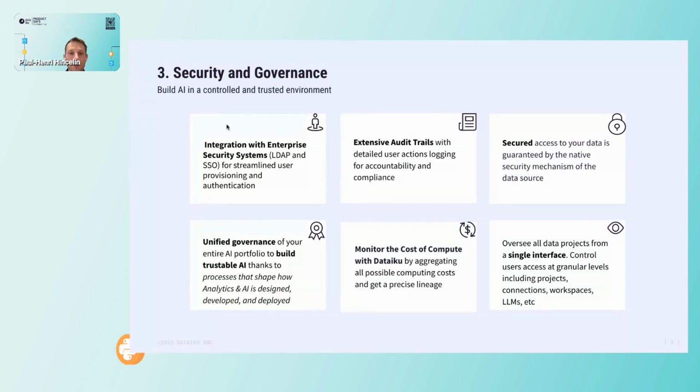So just having a look at each of those blocks. Here, for example, the integration with the system. It streamlines user provisioning and authentication, and it ensures that IT teams can easily manage user access while maintaining strong security protocols. Audit trails: every action taken within Dataiku is logged, providing extensive details of what's happening. This level of detail is crucial for accountability and compliance, as it allows the company to track user actions and to ensure that data projects are compliant with internal and external regulations.